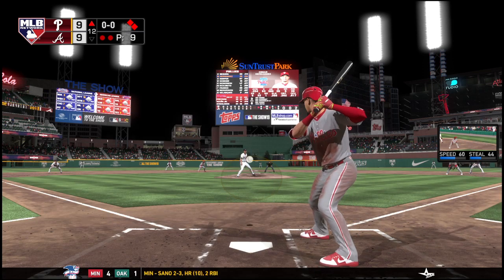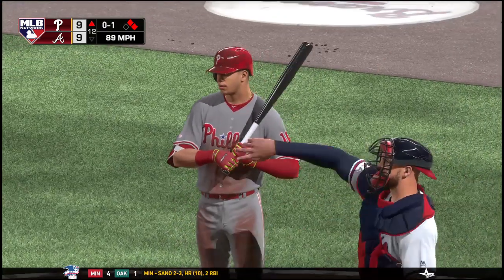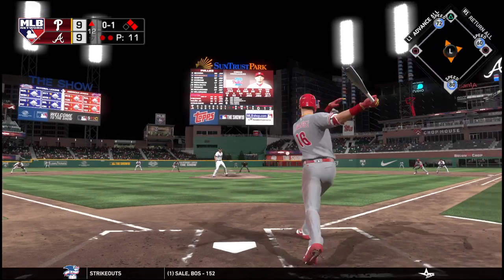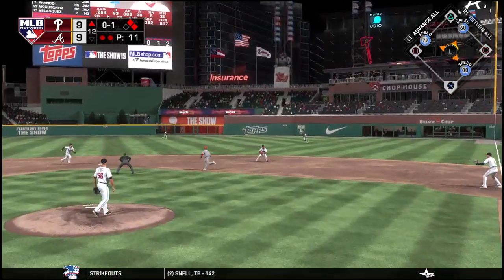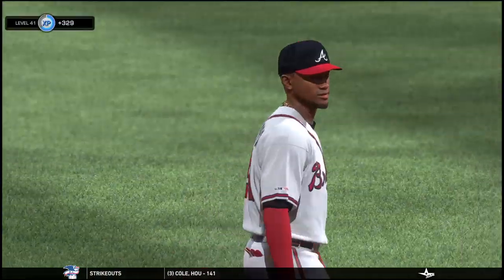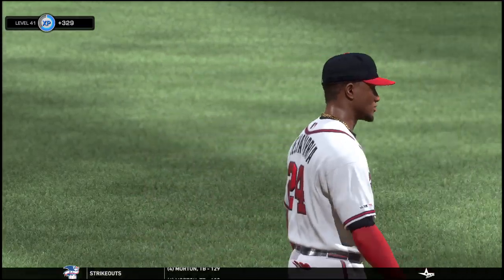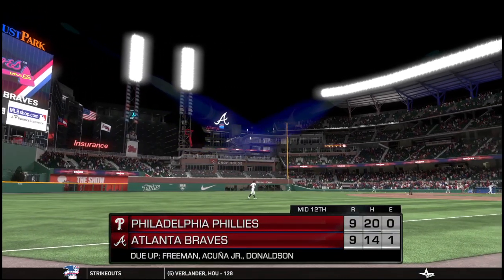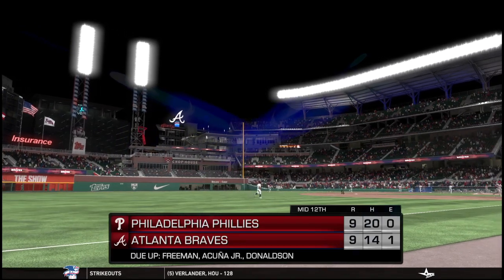Into the box now, Cesar Hernandez, as he looks at a fastball that's in there for strike 1. Sent on the ground out to second. Echeverria has it. Throw to first is in time, and the Phillies are turned away. They get nothing out of this situation as the inning is over. Phillies leave a couple. Our score remains tied at 9 apiece.